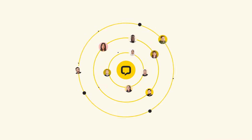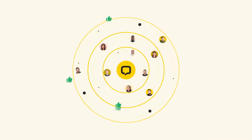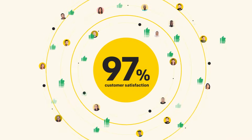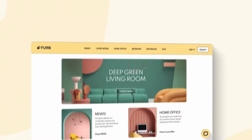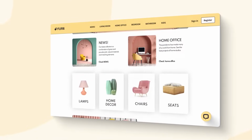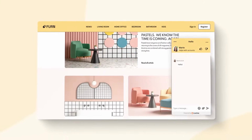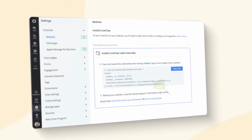Wouldn't it be great to open another channel of contact for your customers and grow your sales and reach a customer satisfaction of 97%? Well, how about just doing that? LiveChat allows you to connect with hundreds of visitors browsing your website. Send them an automated message that invites them to chat and deliver the support they always wanted. Here's how it looks on your side.